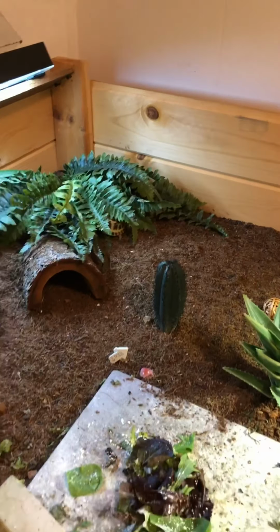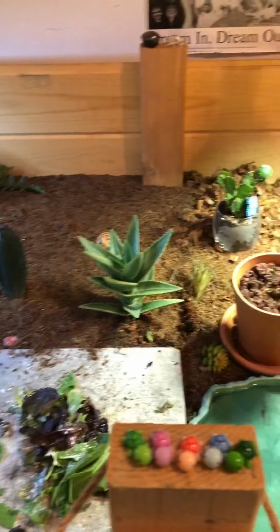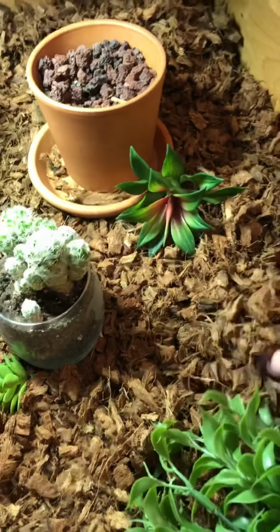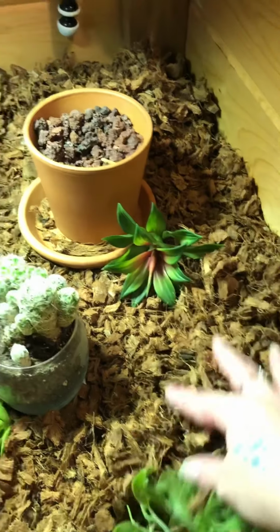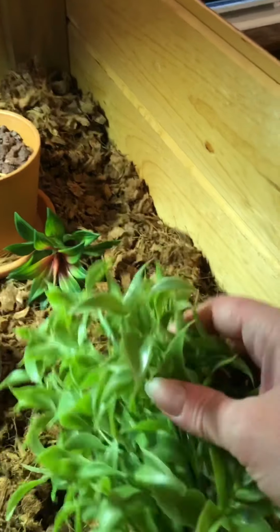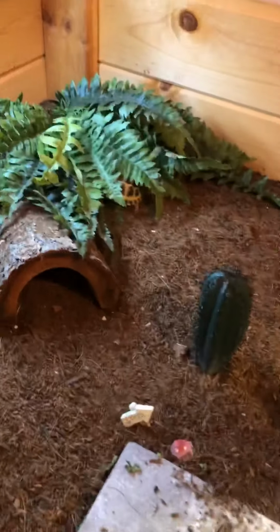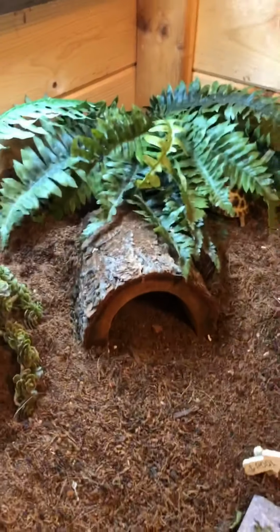So this is their tortoise table, which tortoises do need quite a bit of room to be able to roam around, and they also love to burrow. So this is just coir bark, like coconut bark, and so they will dig all the way to the bottom of the table. They love to hide under this plant, and they will also go into this little cave that I made. They like to go under the fern.